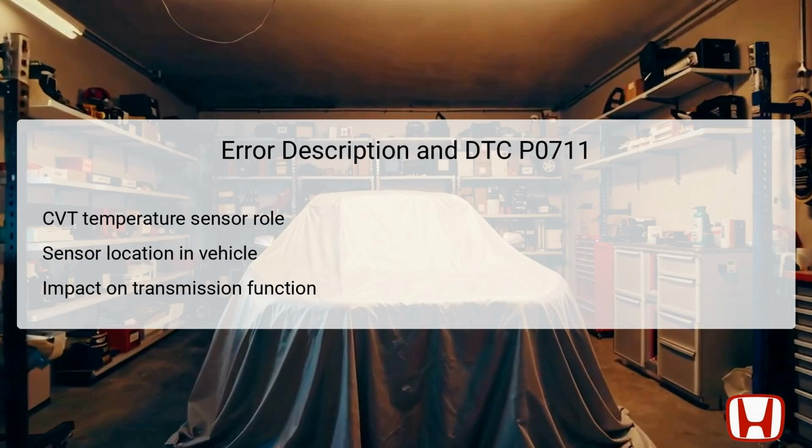decisions regarding transmission behavior. This sensor's readings are vital for preventing overheating or underheating issues, which can damage the transmission system. Accurate temperature measurement helps in optimizing the transmission shifts and performance, ensuring that the vehicle operates efficiently under varying conditions. When diagnosing this error, keep in mind that the circuit's integrity is crucial, since this code strictly signifies an electrical problem, eliminating mechanical faults as a potential cause.